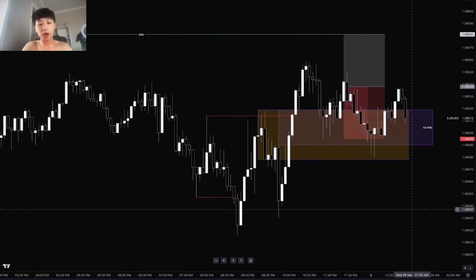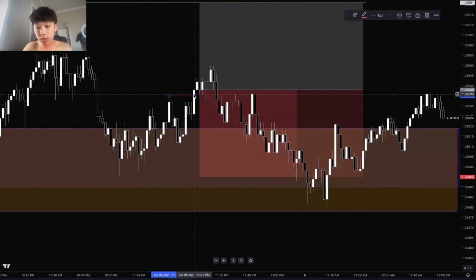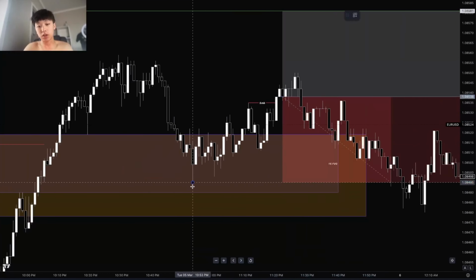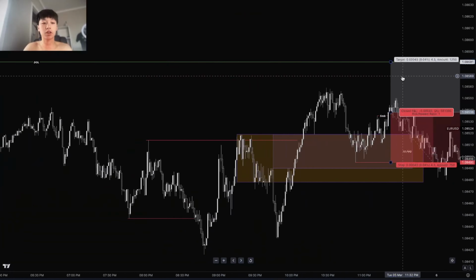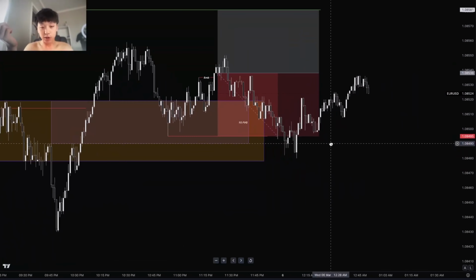So I had a little silver bullet in mind, so I just entered after we hopped back onto the 5-minute, and you can clearly see that we broke structure on the 5-minute right here past this high. After we broke structure on the 5-minute, we had a 1-minute fair value gap right here. I entered a long as soon as I tapped into it, had my stop loss at this low, and then had my first take profit at this drawn liquidity up here, giving me a nice 1-to-1. I was like, cool, I'm going to make all my money back and we're going to be fine. But as you can clearly see, I got stopped out.